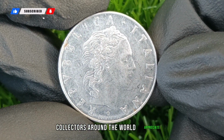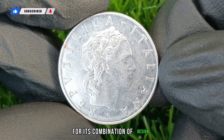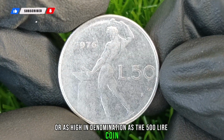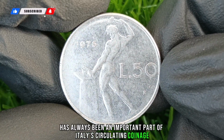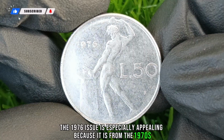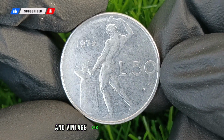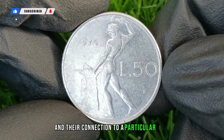Collectors around the world appreciate the 1976 Italian 50 lire coin for its combination of design, history, and affordability. While it is not as large or as high in denomination as the 500 lire coin, the 50 lire coin has always been an important part of Italy's circulating coinage. The 1976 issue is especially appealing because it is from the 1970s, a decade that many collectors focus on. Coins from the 1970s are now considered vintage, and vintage coins often carry collectible value because of their age and their connection to a particular time in history.